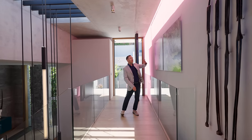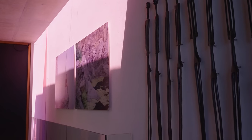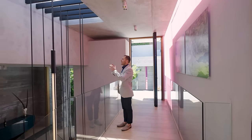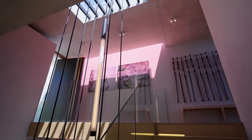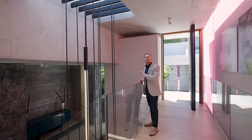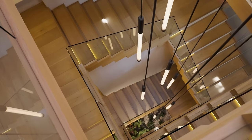To my left, we have a pink skylight, bringing in some interesting light colors to the area and shining down below onto the artwork. And to my right, we have this other skylight. However, it's a little bit different. It has a chandelier light feature hanging from it, which spans 4 levels of this house through the central staircase. And it's so unique. It's so original. I don't think we've ever seen anything like this on the channel.